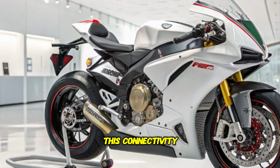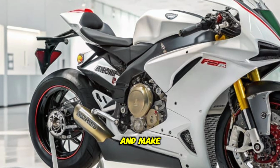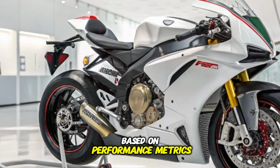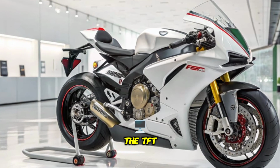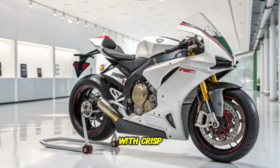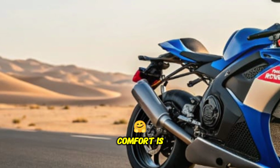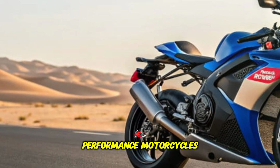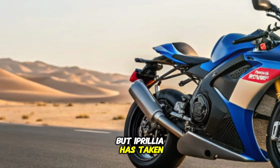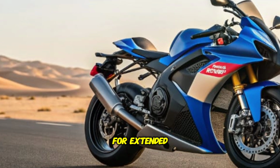This connectivity enhances the riding experience, ensuring that riders can stay informed and make real-time adjustments based on performance metrics. The TFT display is not only functional but also visually striking, with crisp graphics and an easy-to-read layout, even in bright sunlight. Comfort is often overlooked in high-performance motorcycles, but Aprilia has taken steps to ensure that the RSV4 Factory remains rideable for extended periods.